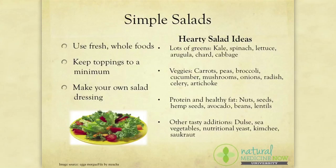So I recommend to keep your salad quick and clean and stick to fresh, whole foods, keep toppings to a minimum, and make your own salad dressing. I know it sounds time-consuming, but a do-it-yourself salad dressing needs only 3 components: vinegar, oil, and a pinch of salt. Start with a recipe of 2 parts of oil to 1 part vinegar, and if it's too tart, just try adding a little bit of water.